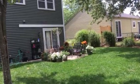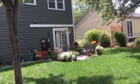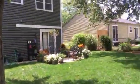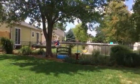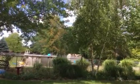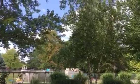I have learned to not put plants close to the house. I leave a pathway back there for the girls. So anyway, nice breeze today, beautiful weather. The tree over there at the neighbor's is starting to get some color on it already because it's in full sun all the time.